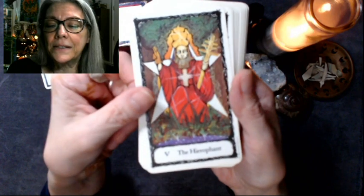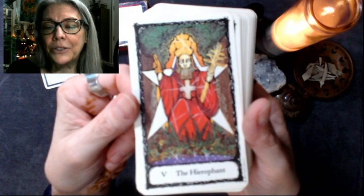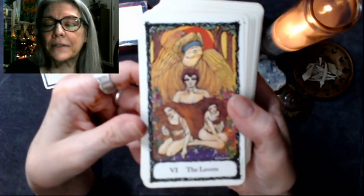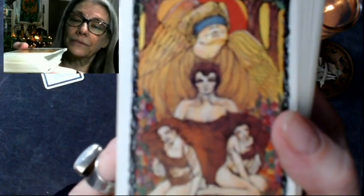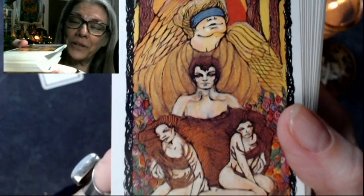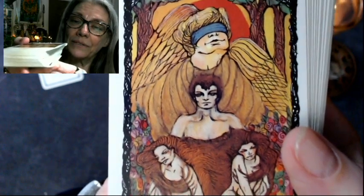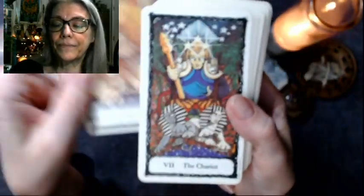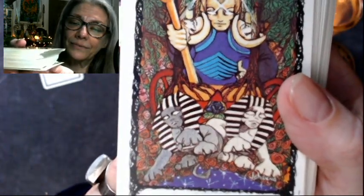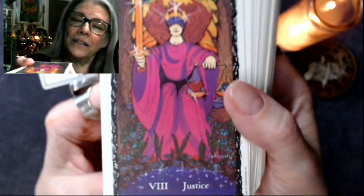The Hierophant. Simplified images indeed. There's usually one central image on all of these. Except when it comes to the Lovers, and then we have a whole crowd. Didn't they hear the old saying about two's company? But we can see dynamics of relationship here. Very interesting. Chariot. Justice.